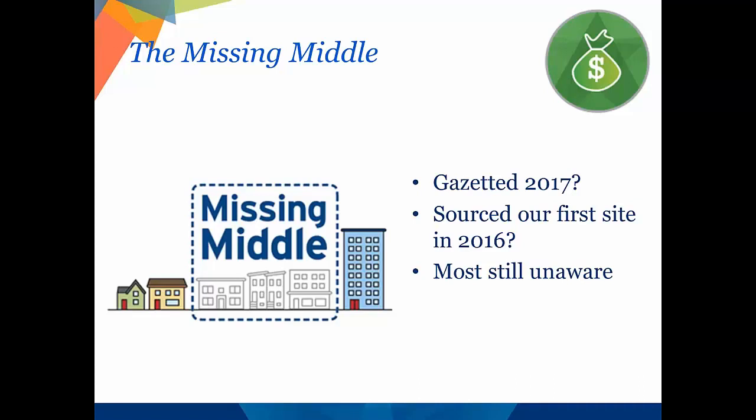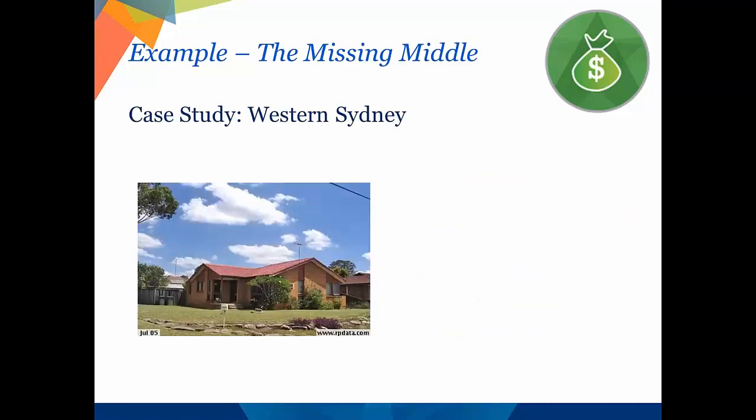So we're very excited at Plan Assist to be seeing state government taking those initiatives and bringing those on board. So the question is, will you reap the rewards? And I certainly know we're going to make it as simple as possible for our clients to do that.